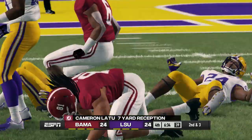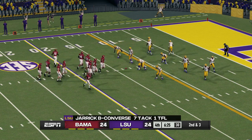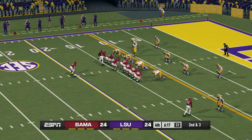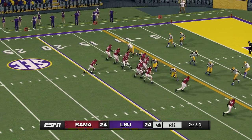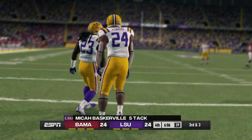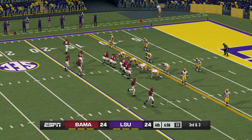Pass complete and taken down immediately. Number 24 on the tackle at the 14-yard line. That'll bring up second and three. Strike to his receiver, no good. There's one the quarterback would like to rewind because he has a wide open receiver and he just misfires. Third down, and they're going to need about 3 yards to pick up the first down.